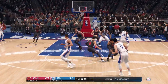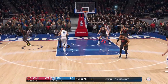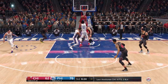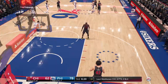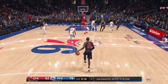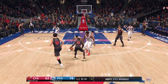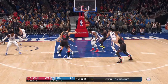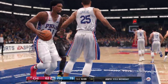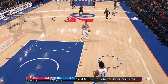Embiid fires it back out to the perimeter. Quick move to get inside. Terrific rejection. Throws it down. Hey, this is why this has turned into a blowout. Poor perimeter defense. Get broken down off the dribble. No help. No basket protection. No chance of winning. The perfect dish. Stuffs it in the rim. And the only way to get an easier 2 points is to have your mom keep and score.